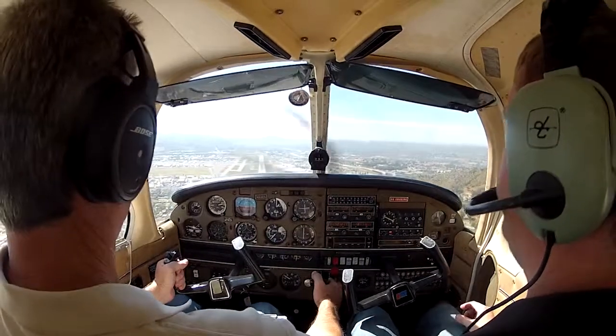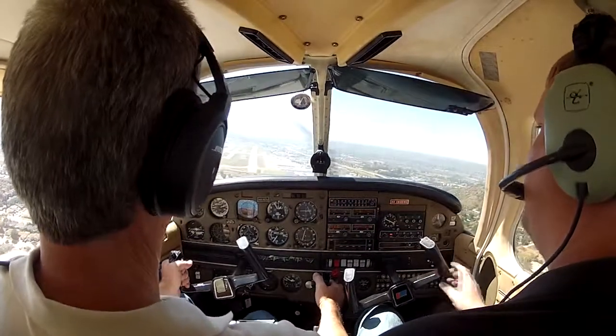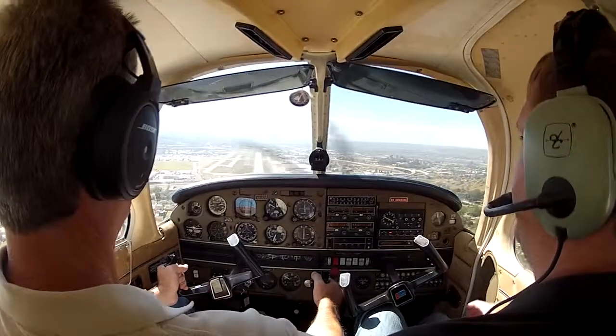Let's go ahead and do one. So full right rudder, left aileron. Yeah. Keep that nose down. Like this. And just make sure you push that pedal all the way forward. Very nice. Looking good.